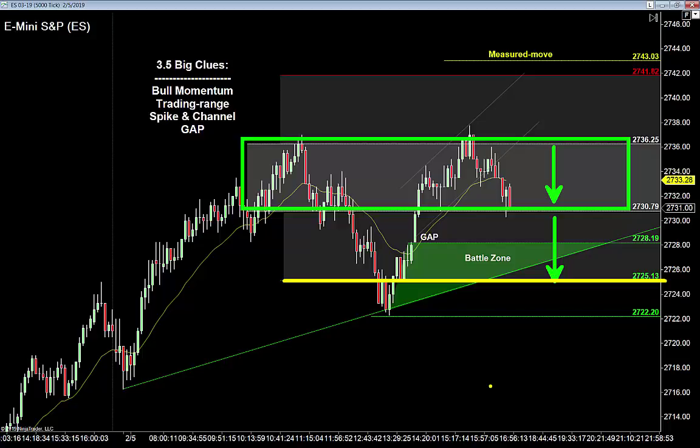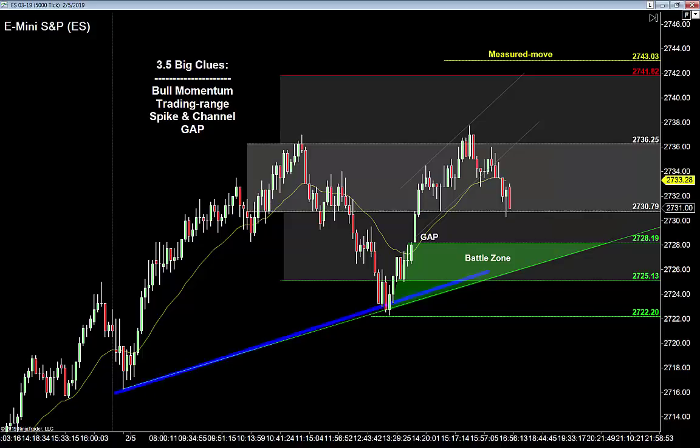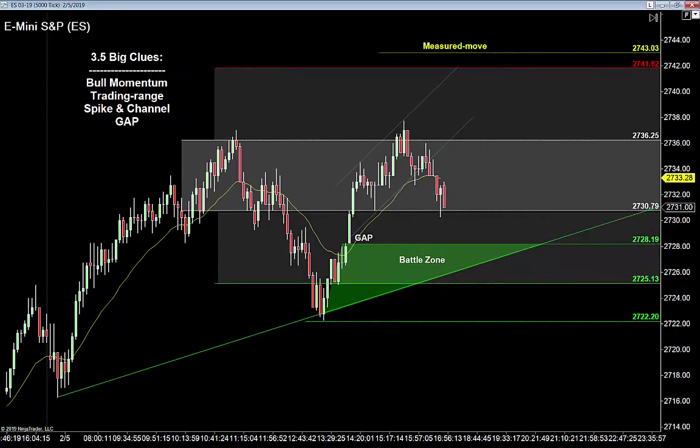Combine that with support at 27.25 and then throw in that trend line there, right? That is a great looking spot to be a buyer. So how do we get down on this? What are we thinking right now? Well, you can probably already see the pattern setting up right now. Do you see that? You see what I see?